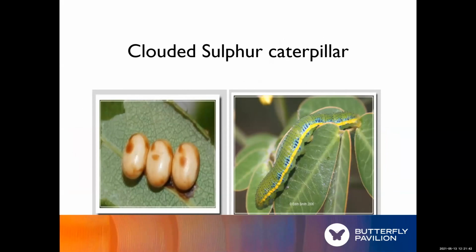And these ones also overwinter in the pupa stage. So a lot of these will be the same. The only ones I think that are going to overwinter as adults will be some of those that migrate. So the monarchs and the painted ladies, things like that.